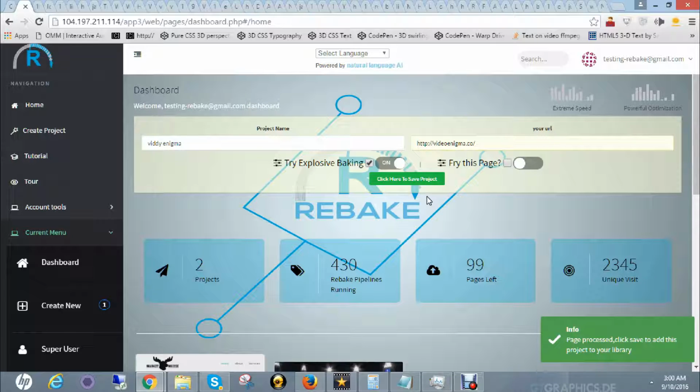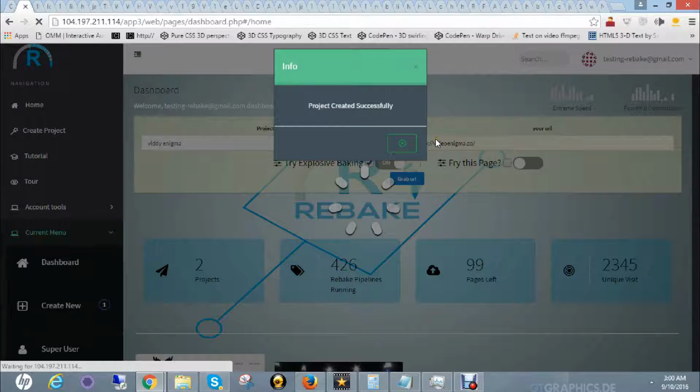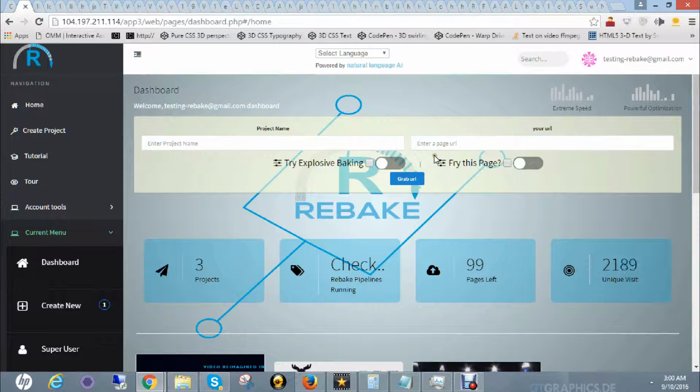Okay guys, so rebake is done. Now what it did is it went to the background and did a lot of work for me to make my website pretty fast. Now I've grabbed the URL, I can now simply click save. Okay guys, so that's how simple it is to bring in your URL and website into rebake.